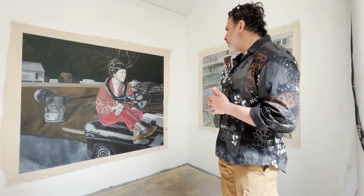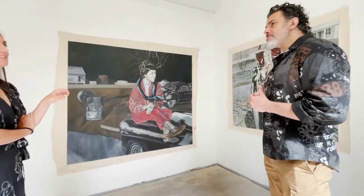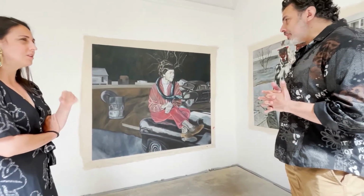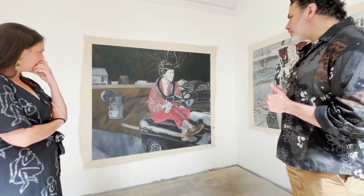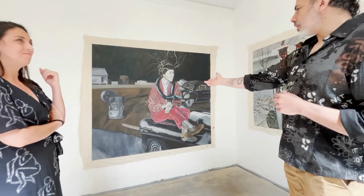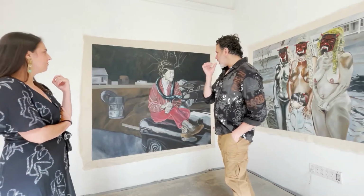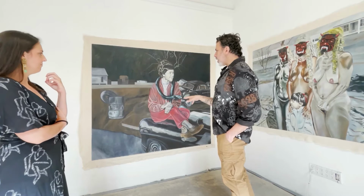Now these are not blown up and traced. I also wanted to emphasize that. These are painted freehand from small photographs. So for this one, this was in daylight in the photograph, and all I did was darken it and throw a snake around my aunt's neck.